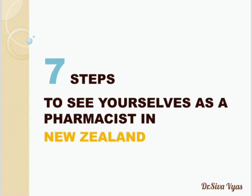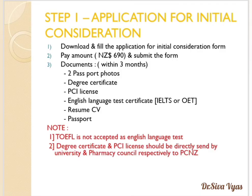To see yourselves as a pharmacist in New Zealand, you just need to undergo these simple 7 steps. I have explained each step clearly with proper data, so don't skip this video, for better understanding. Step number 1, application for initial consideration.